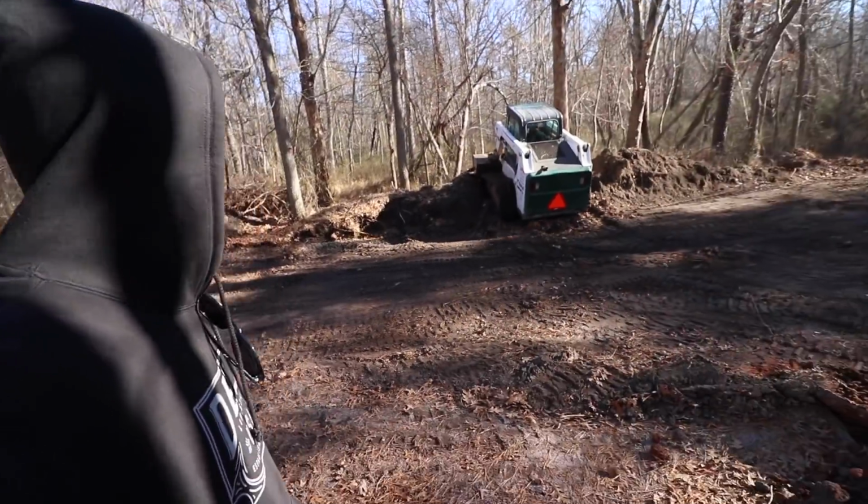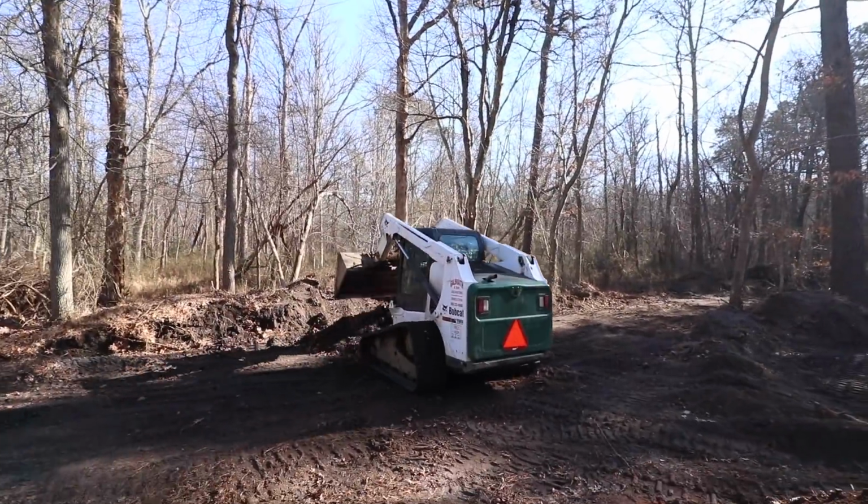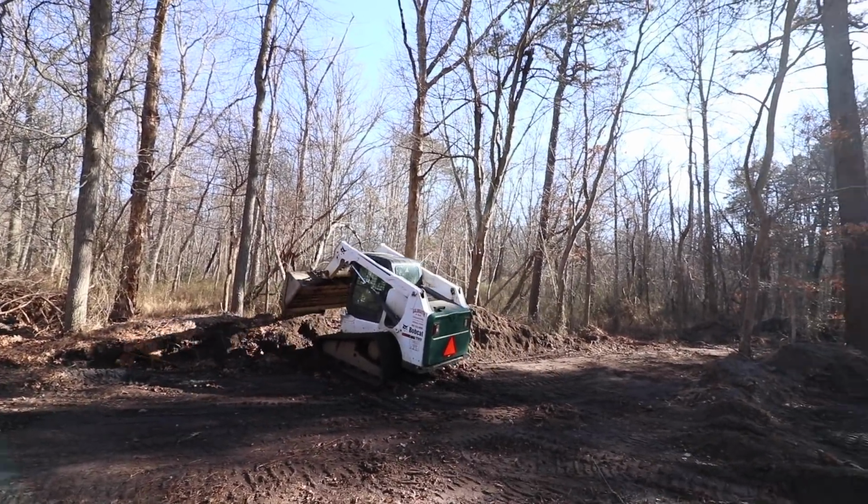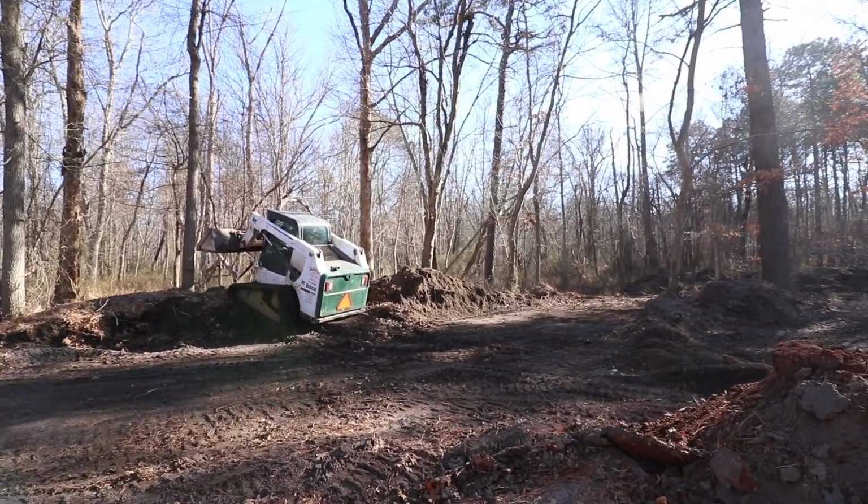So we got Galbraith here, he just showed up. He took over the machine. Let's hope he doesn't pinch a hydraulic line this time.